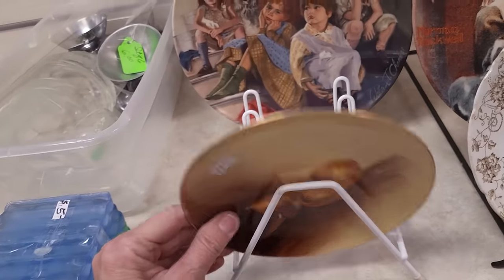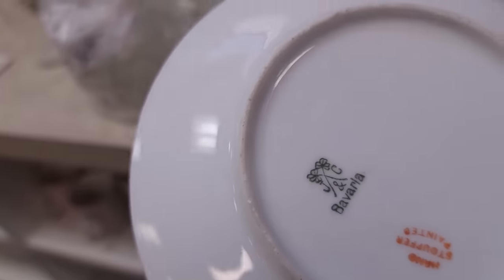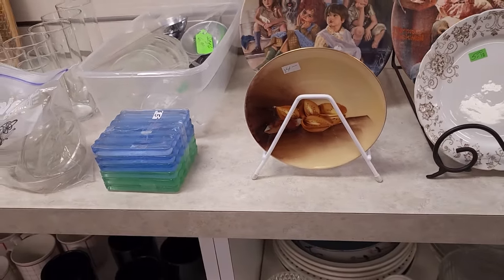This simple little plate caught my attention. Hand-painted Bavaria. I love the Bavarian painted pieces. We're going to leave that one. Not a lot of resale value, but it's super cute.